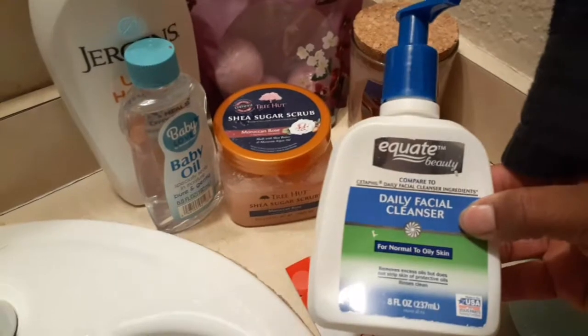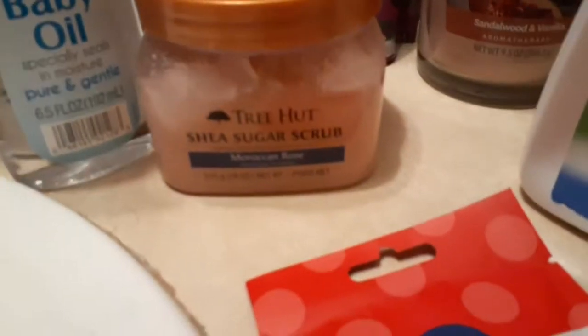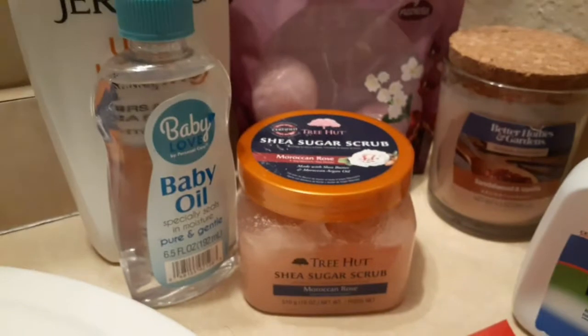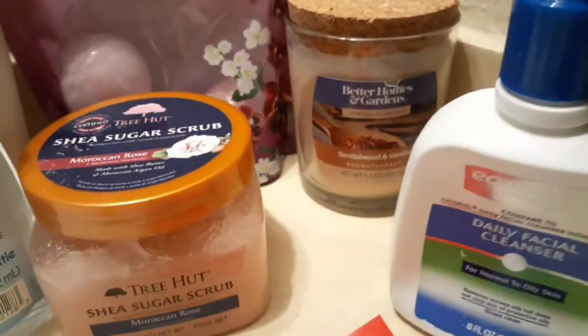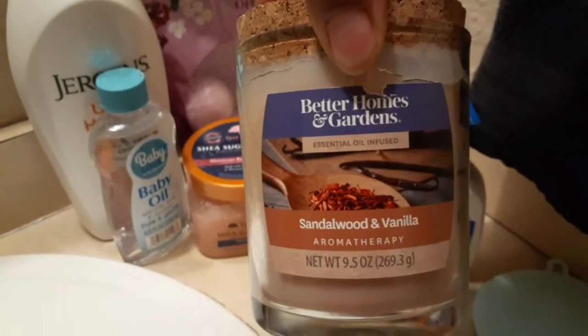I've got my face wash that I'm going to use once I am done with the face mask. I've got my sugar body scrub that I love to use anytime I take a bath. It smells amazing. And then I have my favorite. This is like a candle. It's amazing. It's an aromatherapy candle, and it's sandalwood and vanilla.